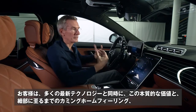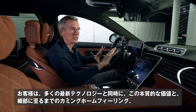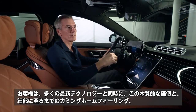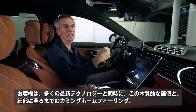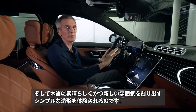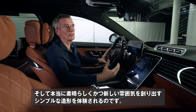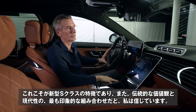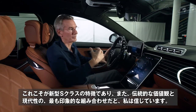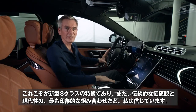So the customer experiences the huge amount of modern technology at the same time as this true value feeling and the welcome home of all this love for detail and the simplicity of the main shapes that creates a really great new ambience that is unique, and I believe by far the most expressive combination of traditional values and modernity.